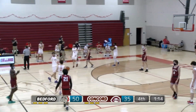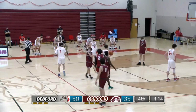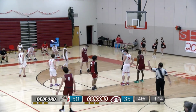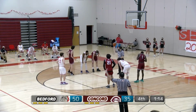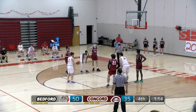Kaliza will draw another reach on Guevara, his second, and go back to the line. And this is a free throw shooting clinic by Danny Kaliza here in the fourth quarter. Yeah, Guevara very aggressive here in the second half, trying to make some plays for the Tide, but instead putting Bedford players on the line. They're up 15 here with 1:15 to go.